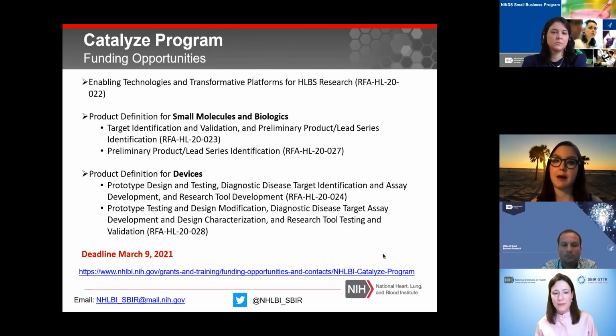We have several different targeted funding opportunity announcements that fall under the Catalyze program. Some of these specific Catalyze FOAs are listed here, including enabling the development of technologies and transformative platforms for heart, lung, blood, and sleep research. We have several RFAs focused on the product definition for small molecules and biologics, so our therapeutic focused ones. We also have several funding opportunity announcements focused on the prototype design, testing, and target identification for devices. We accept applications for these specific funding opportunity announcements several times a year. The last deadline was in July, but the next due date is going to be March 9th of 2021.